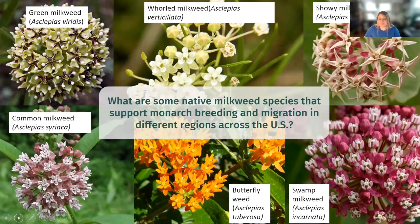Those are Asclepias speciosa and Asclepias incarnata. Those are really common. They're found around rivers and wet meadows where monarchs are doing their summer breeding activities. They tend to be the most abundant in these wet areas. We do find a lot of monarchs in those wet regions.